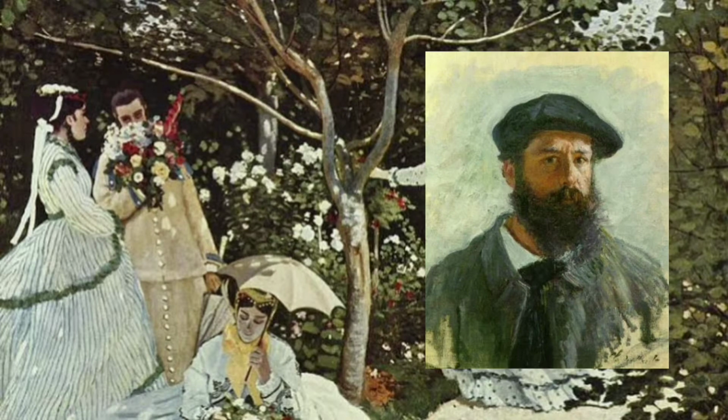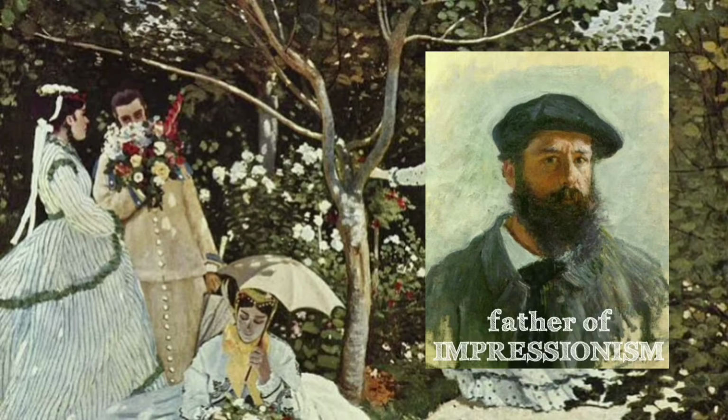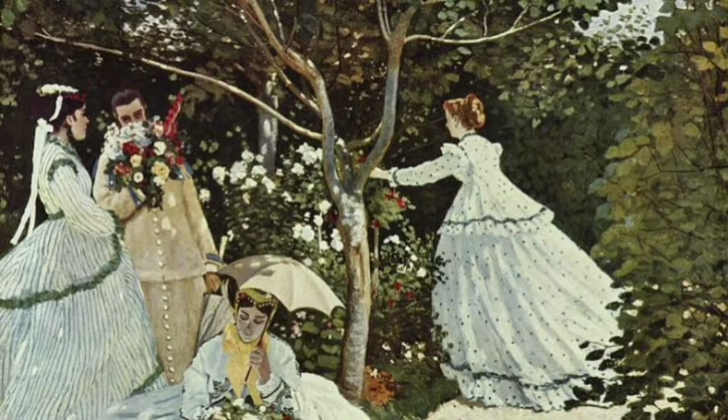Acknowledged during his lifetime as one of the best artists of all time and the driving force behind French Impressionism, Claude Monet devoted his life to the study of plein air painting and the momentary character of sunlight. This particular rented garden is where he stayed for a while as a child. The estate belonged to Monet's cousin, so he had a natural connection to it.